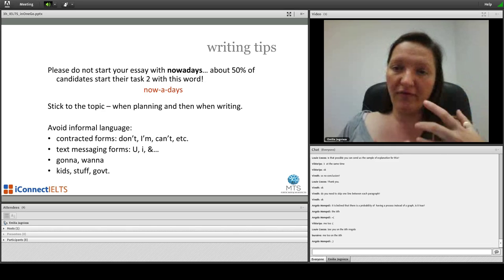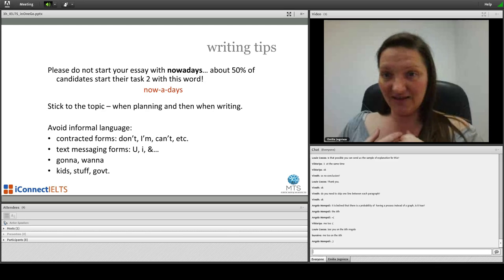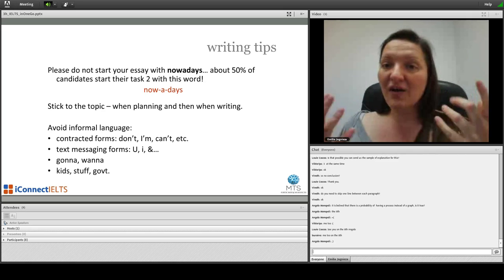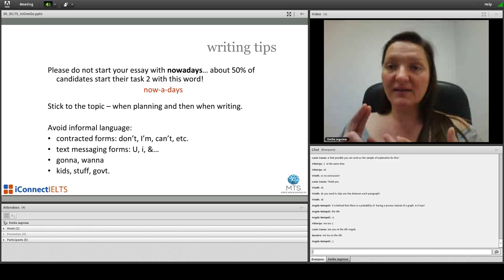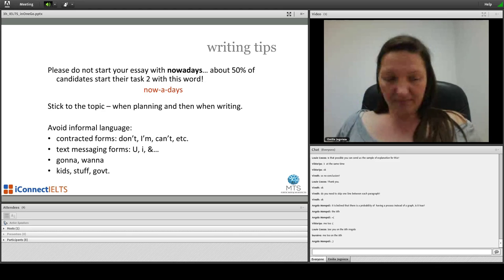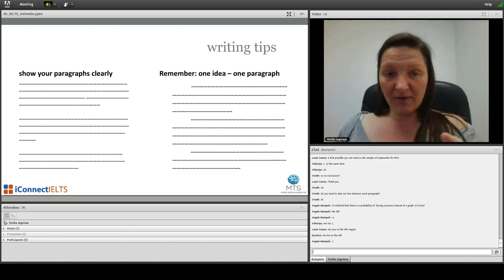Please be careful with your vocabulary. If you call my children "kids," I will be offended. Okay, this is an informal word. "Stuff" is things, objects, equipment, tools. Things, but not stuff, okay? Don't abbreviate words. If you are abbreviating words because it's annoying you, because it's too long, maybe you're repeating it too often, okay? So please bear this in mind.